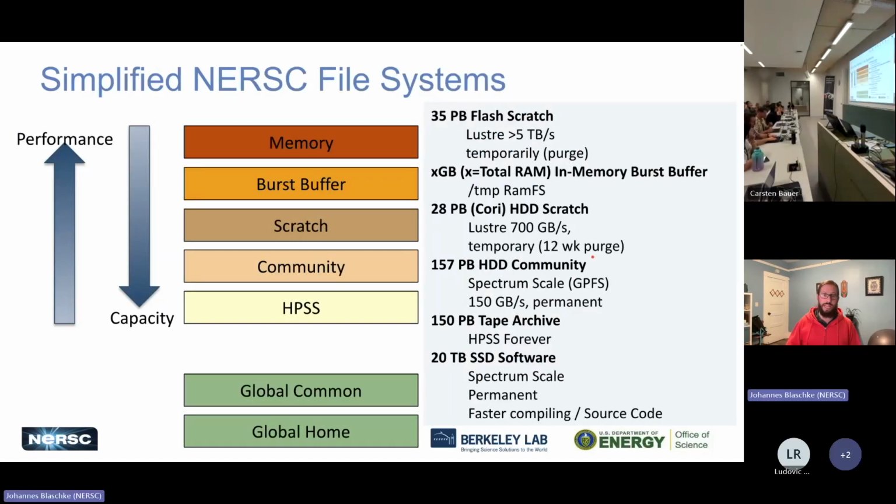The other thing that's really important when you run on HPC systems is not only the hierarchy in compute, but the hierarchy in storage. Yikes, I didn't delete this line here. Ignore this. Corey has been decommissioned a while ago.